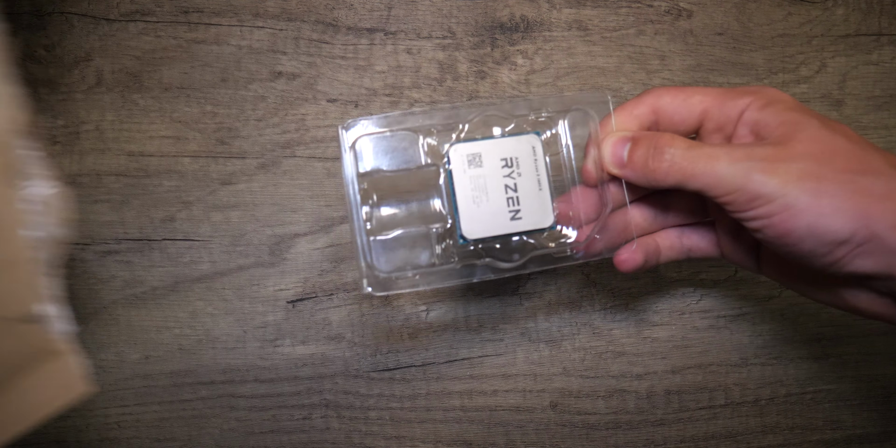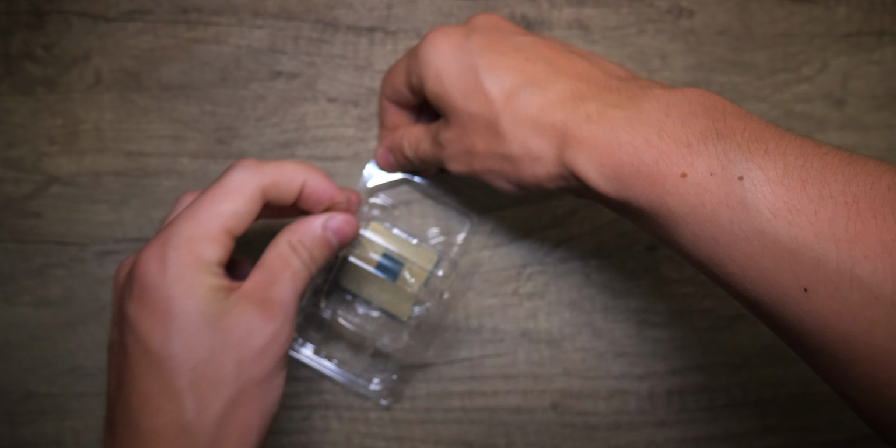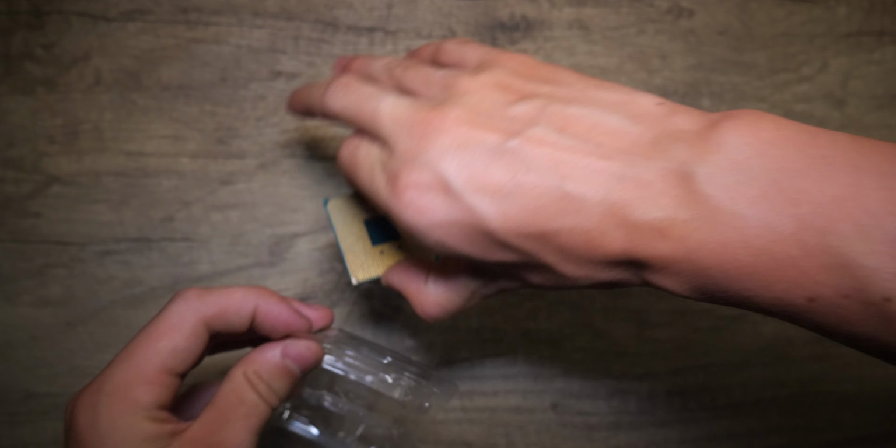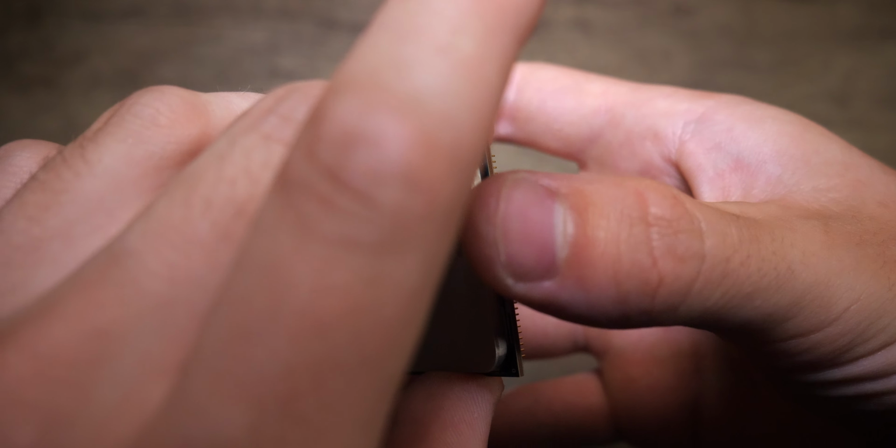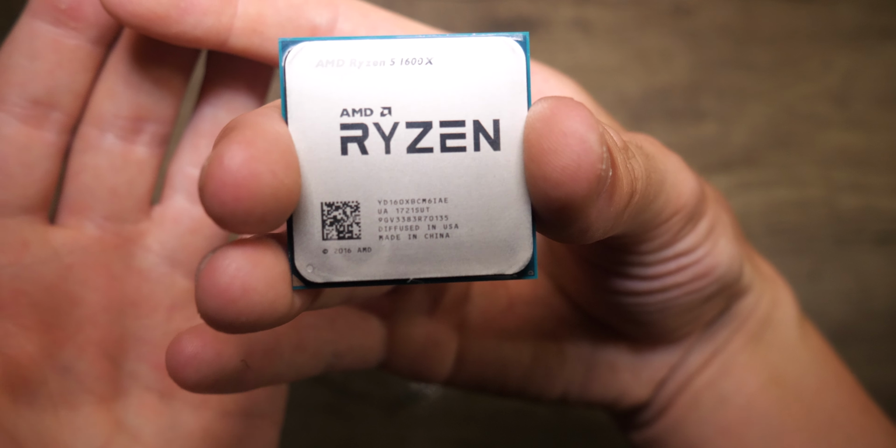For my processor, I went with an AMD Ryzen 5 1600X. It features 6 cores and 12 threads. It has a base clock of 3.6 GHz and a boost clock of 4.0. It has 16 megabytes of L3 cache, which is quite a lot, and I only paid $99 for it with shipping.